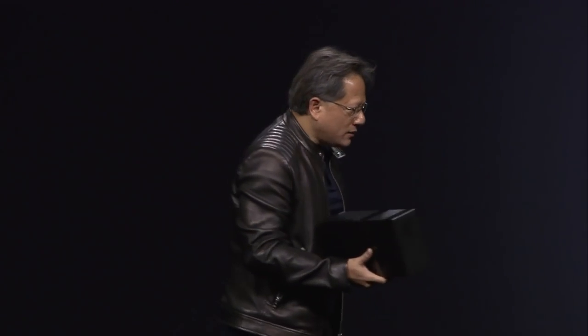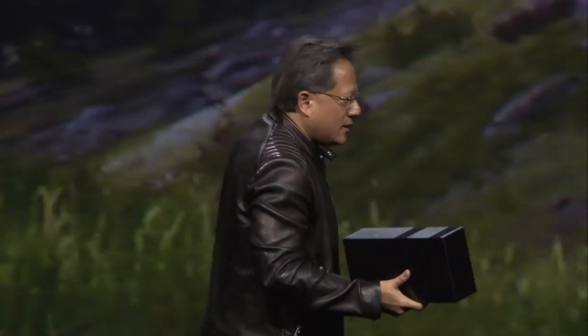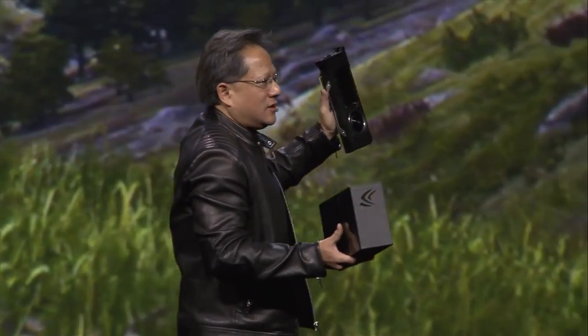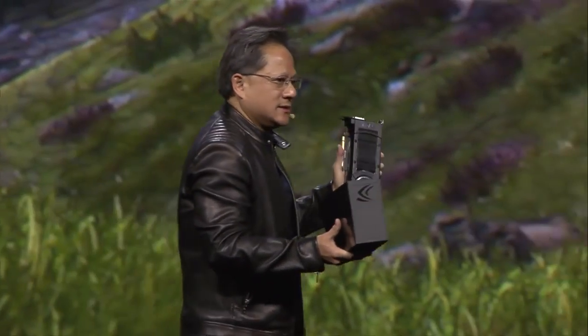Now let's take a look at what Titan X can do. This is work that we're about to show you that was done by a company called Epic. Epic is a long-term partner of ours. They're a game engine company. They are the game engine you choose if you're developing a AAA title. Now, the animation you're about to see is completely in real time, and it's running on one Titan X. Everything you're about to see is real time, running on one Titan X.